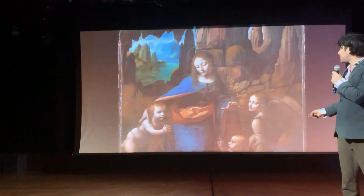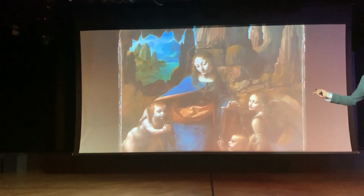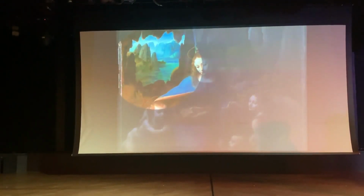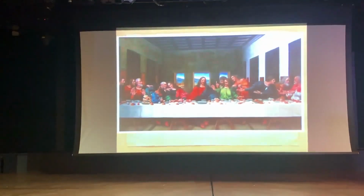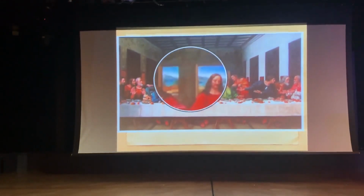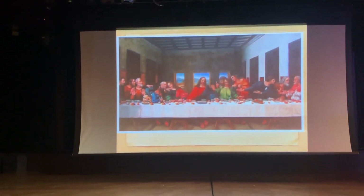If you guys do have any questions, he painted this into all of his masterworks, by the way. You can see this is Madonna of the Rocks. Look at what he did in the back here. Here's the Lord's Supper. It's unbelievable. Right in the background. You can see it through the window.